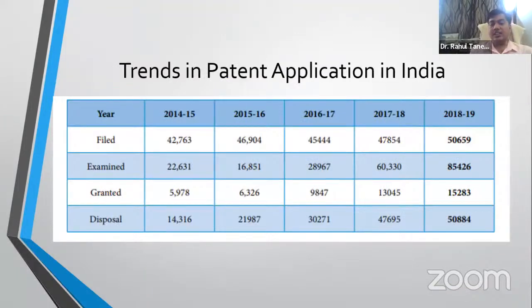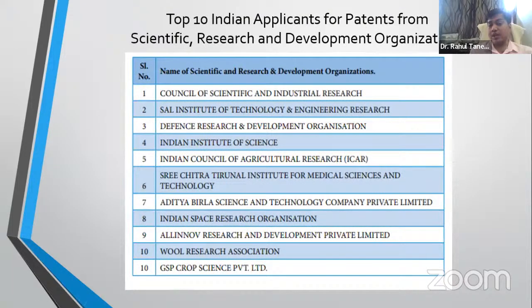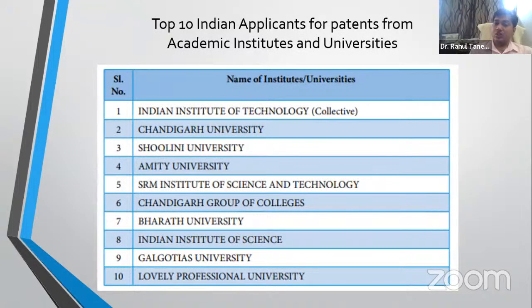Where we are lacking basically in our country India, 42,000 patent applications filed per year, and in 18-19 approximately 50,000. And I have seen the data of few universities, they are doing very well in the field of IPR, like top 10 Indian applicant from patent, scientific research and CSIR, Cal Institute, DRDO, Indian Institute of Science. This is the top 10 applicant from patent, scientific research and development organization. Top 10 applicant from academic institute and universities like IITs, all the IITs collectively filed maximum patent in our country.